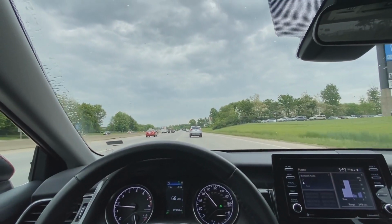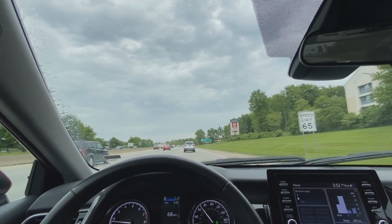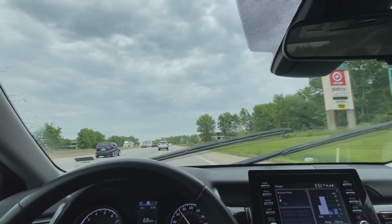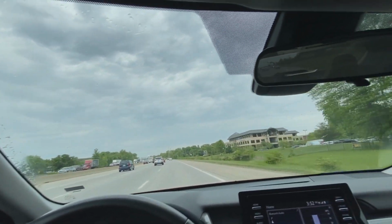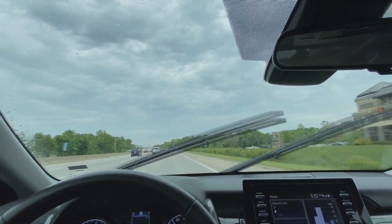All right, so you can see we've already got some raindrops. We are on our way to the park. I am on the freeway though, just for a quick second. I stay on the exit right after Kings Island. So of course we're going back towards Kings Island right now. My work is actually towards this direction as well, but just coming from the hotel.